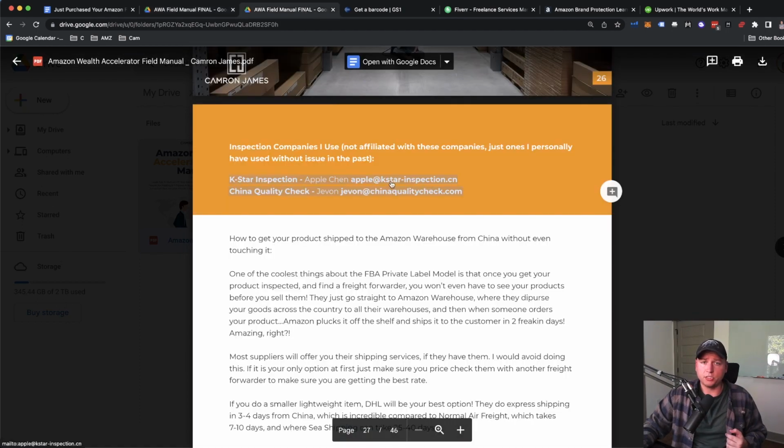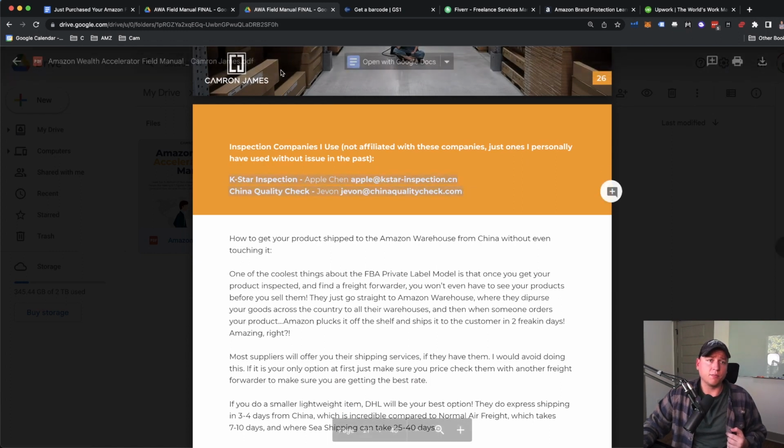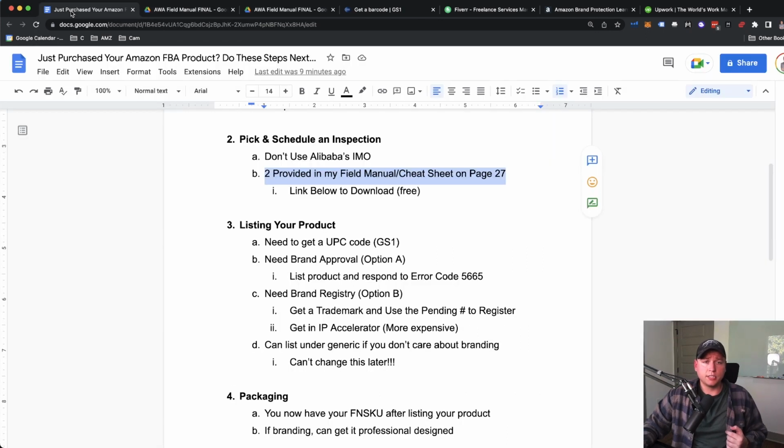It's about 44 pages. And then on page 27 here out of 46, we have 2 inspection companies that have worked well for a lot of us here. So go ahead and check that out if you'd like, but get your inspection done.